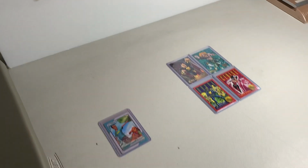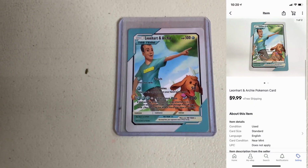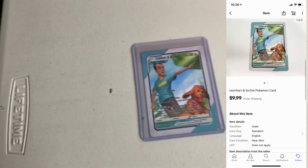It is Saturday morning. I have 6 things going out today, mostly just cards here. First up, sold this Leonhardt and Archie Pokemon card, ended up selling for $9.99. Not too bad at all.